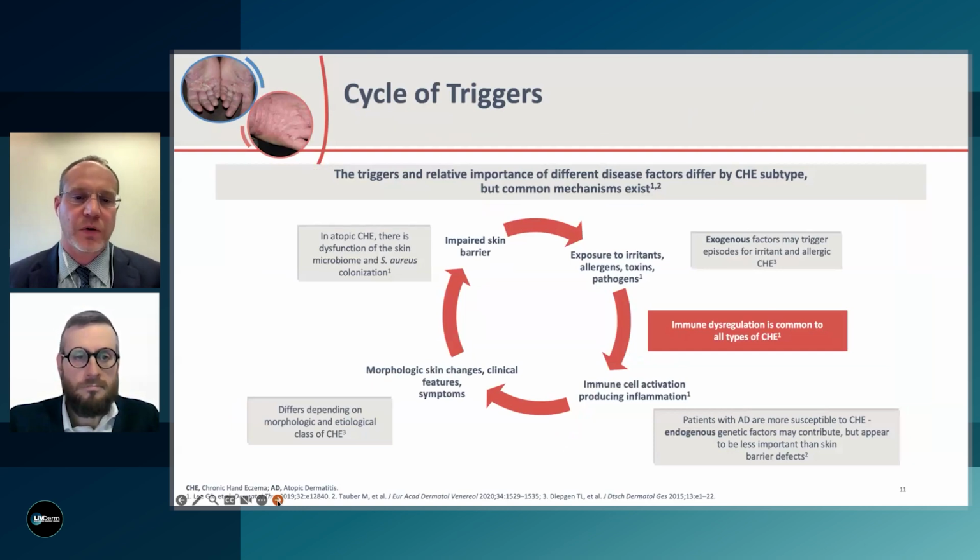So Jonathan, can you walk us through this cycle of triggers? Because I think this is really important for understanding why we see the heterogeneity in the clinical presentation. Absolutely. Before I narrate this slide, I'll give you an anecdote to illustrate the point. A patient has lifelong atopic dermatitis. Now in the workplace, they have to wash their hands more frequently. So they have the atopic component, maybe even some hand involvement to begin with. But now they're getting exposed to irritancy through an occupational or home setting. So now they have 2 things.